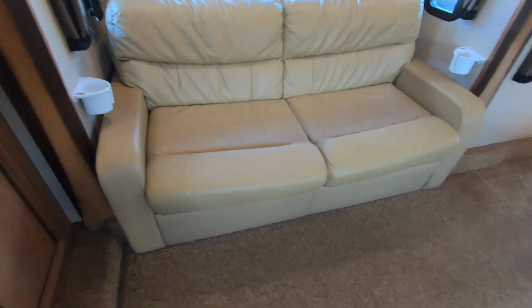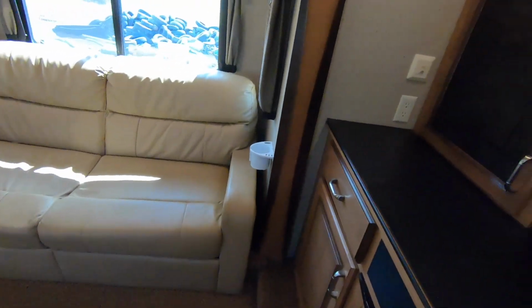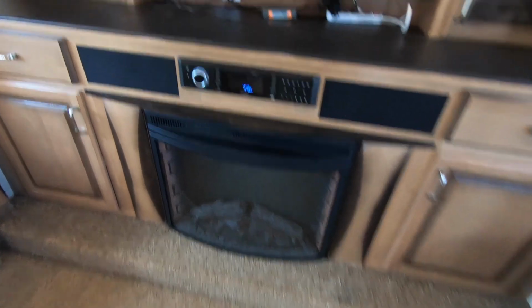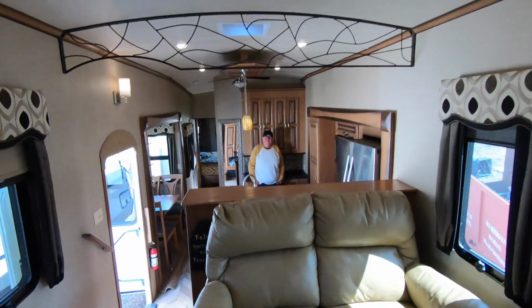Anyway, we have a pull-out sofa here and a pull-out sofa here, and really comfy up here. Cup holders, big TV, and a fireplace. Again, really nice wood in the Cedar Creeks, nice accents.